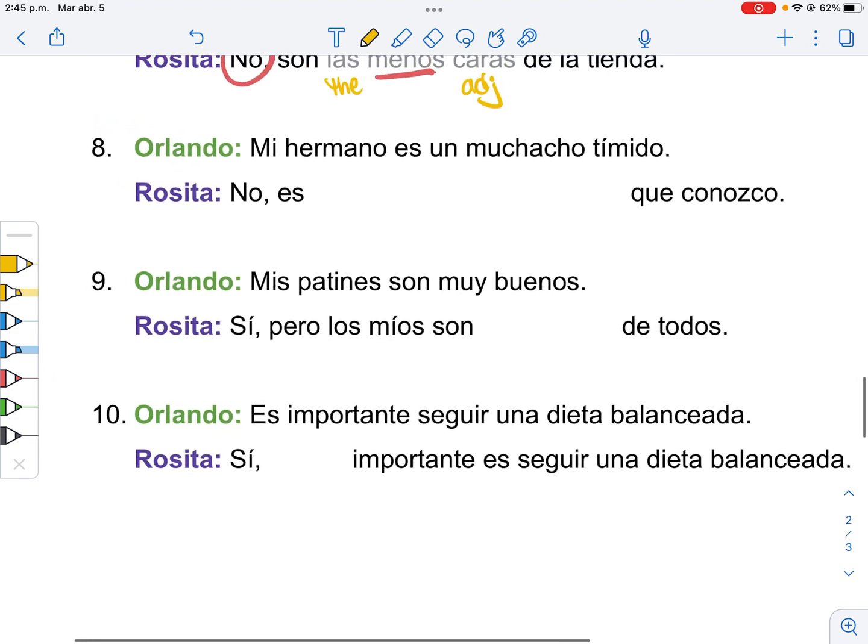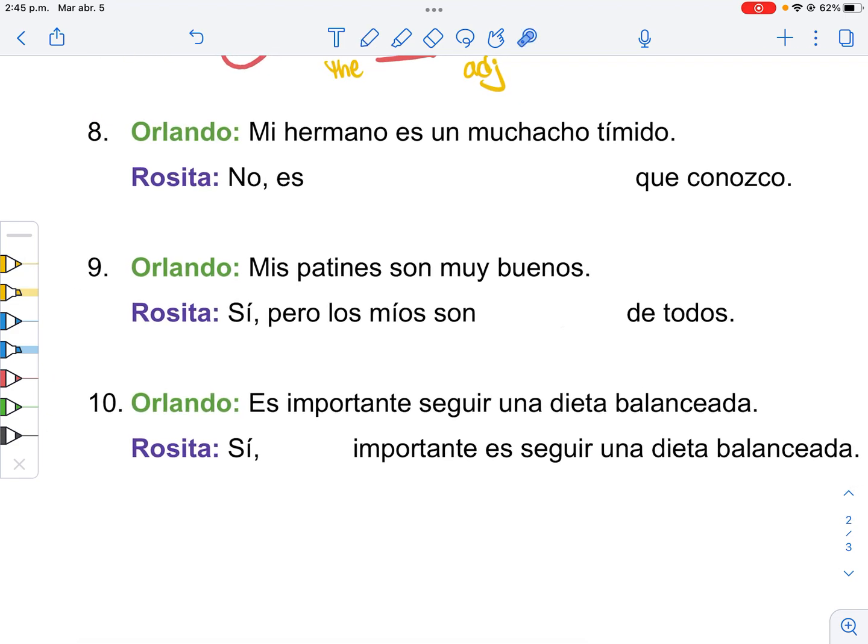Número 8. Mi hermano es un muchacho tímido. He is a shy guy. But look, Rosita, she's about to disagree with Orlando. So Orlando claims that his brother is shy. But she's going to say, man, he's the least shy person I know. So we're going to start out again with our el. Start with our the. Again, muchacho is optional if you want.